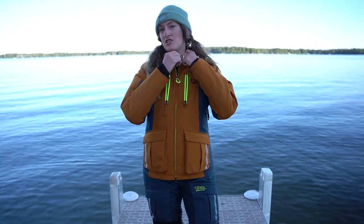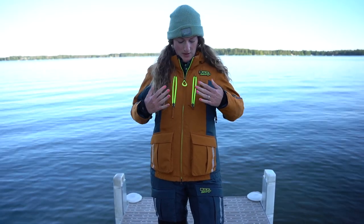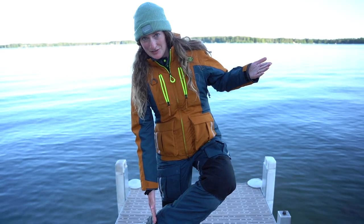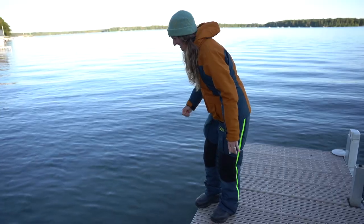To make this as lifelike as possible, I do have a pair of sweatpants and the Gianna pullover underneath my jacket, as well as the jacket and bibs itself. I have a hat, I have our DSG boots on, 1200 grain, so here we go.